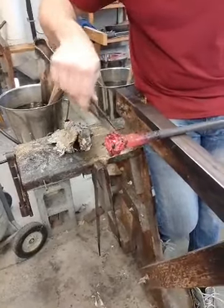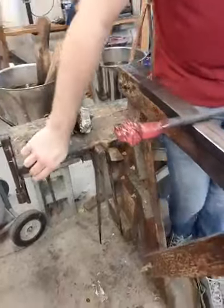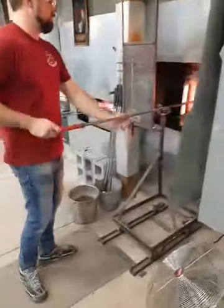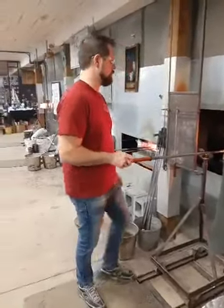If he creates any air gaps, there would actually be holes in the color when the piece is blown out. So by picking this up, laying it over, now you can get a really good idea. The red in there is that bright color. So he's getting a really good mix in this of the copper ruby, silver blue, and silver green.